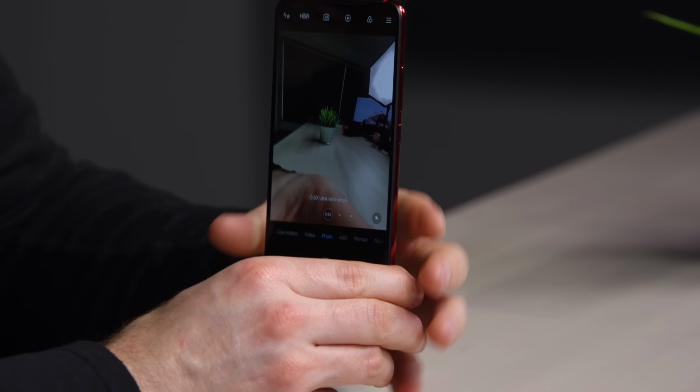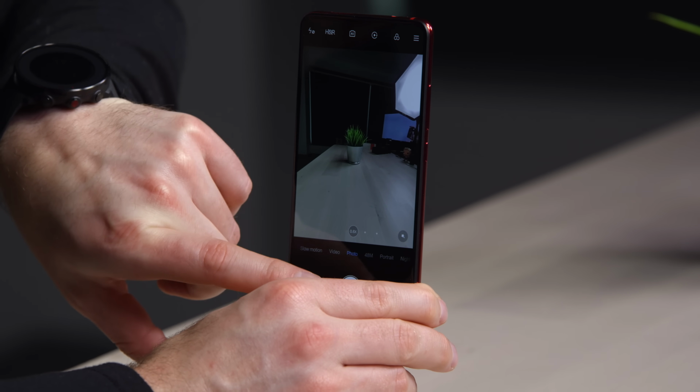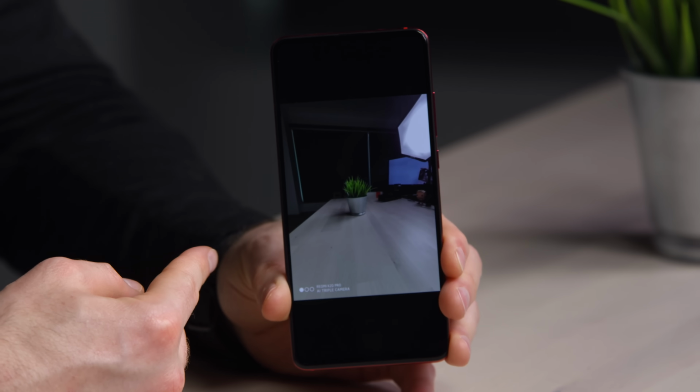Ultra wide, ooh, I gotta get my hand out of the way. So that's 0.6 ultra wide. That rounds out your 3 different options. So this being the widest, as you can see, that's an incredible frame. I think it should be sufficient for what most people are looking for when they take a wide shot.